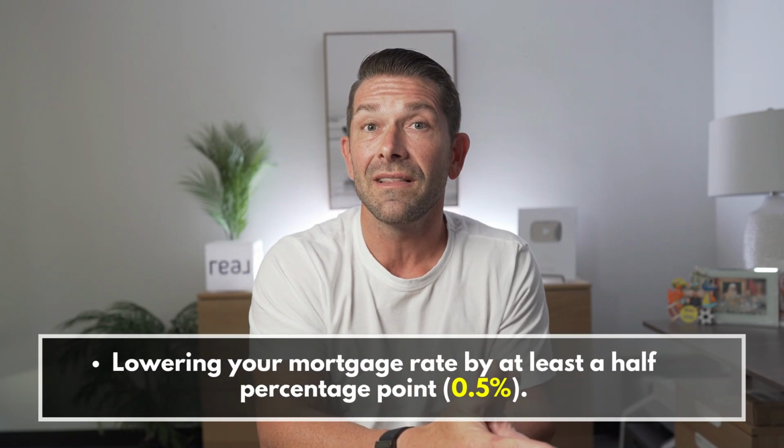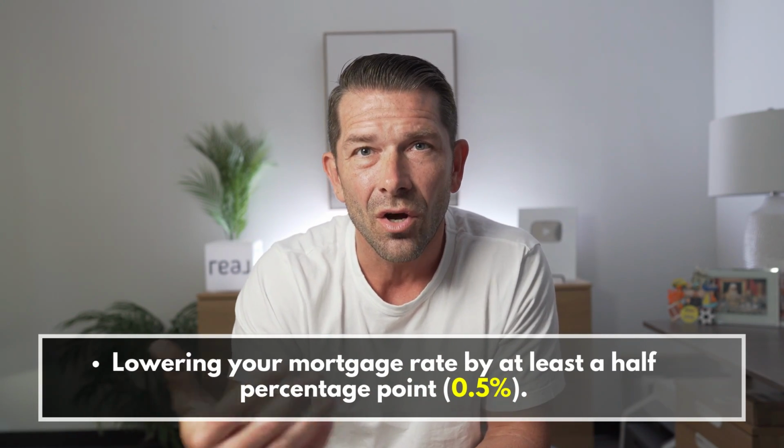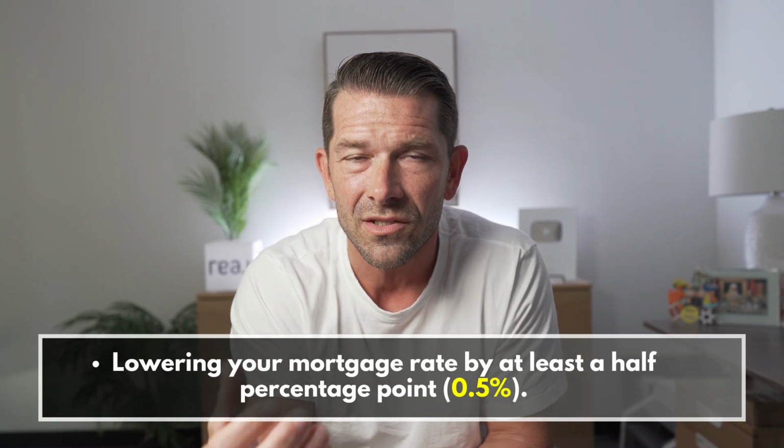Well, FHA looks at that as a 0.5% savings on your interest rate. Now, that could also include the mortgage insurance. So you have to save at least 0.5%, either by taking your mortgage insurance down from, say, 0.85 to the new rate of 0.55. There you would save 0.3. So then you would need to at least save 0.2% on the interest rate in order to meet that net tangible benefit guideline.